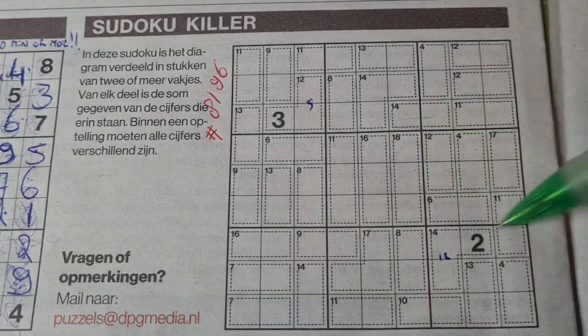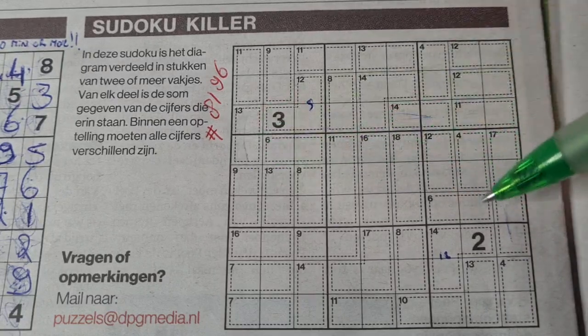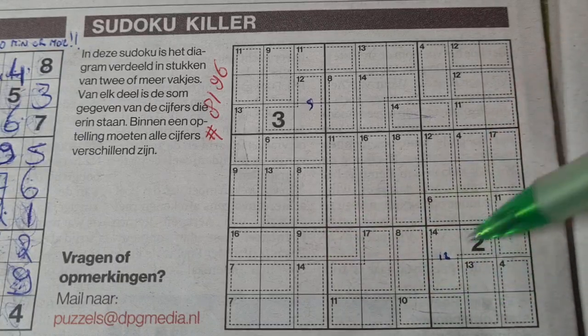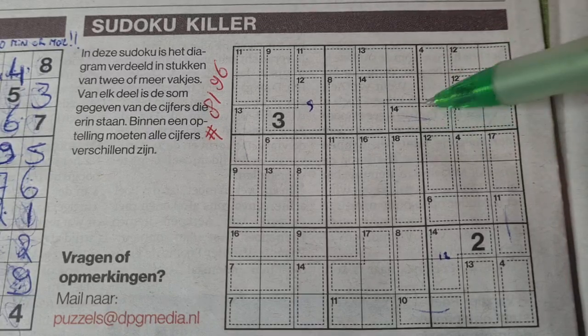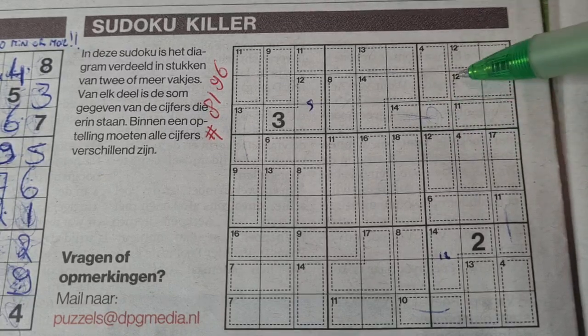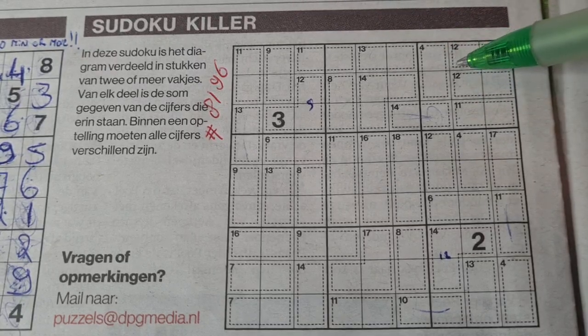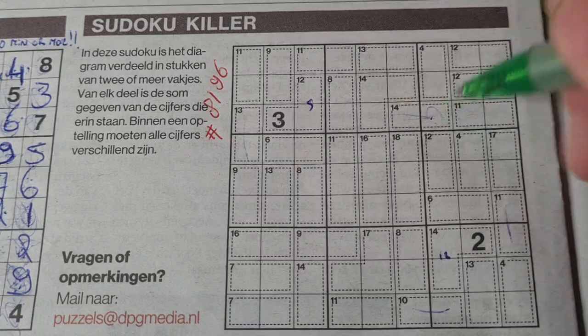Let me continue. This one has 1 sharing box. This one also. This one also. This one has 1 sharing box. This one has 2. This one has 2. Alright, let me start with this one. If I count all these numbers, I will know what number this will be. So, 12 is 24. 24 plus 4 is 28. 28 plus 11 is 39. So 45 minus 39 is a 6. This box should be a 6.